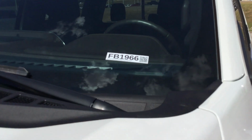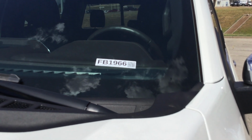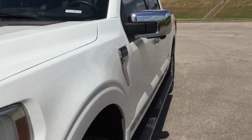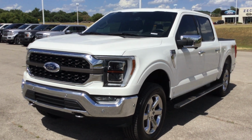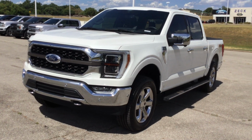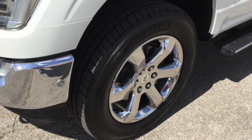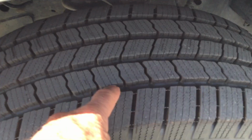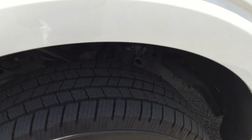All right, y'all, we're going to get this video of our 2021 F-150 King Ranch Foxtrot Bravo 1966. And hard to tell, but that is the platinum metallic paint on this little truck here. Sitting on what I call an awfully new set of Michelins.